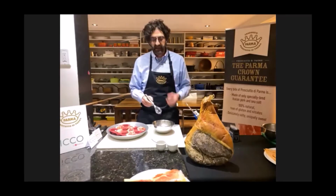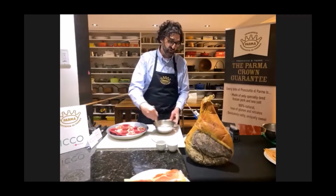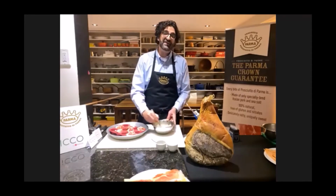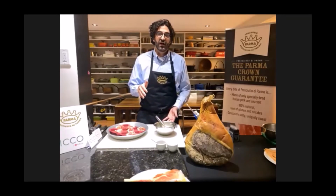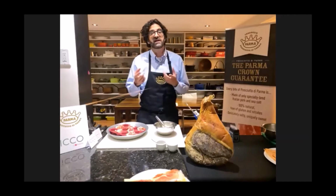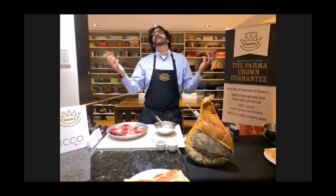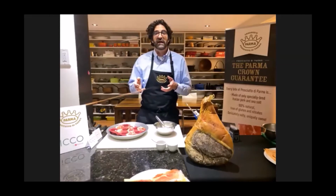When it's pre-packaged, generally the pre-packaged pieces of prosciutto di Parma are sliced a little bit thicker. And the reason is it just holds the packaging. If it's super thin, it just sort of tears and breaks as you're trying to get it out. So it's sliced a little thicker. It's not the end of the world. If you're in a rush, grab the prosciutto di Parma that's already prepackaged.